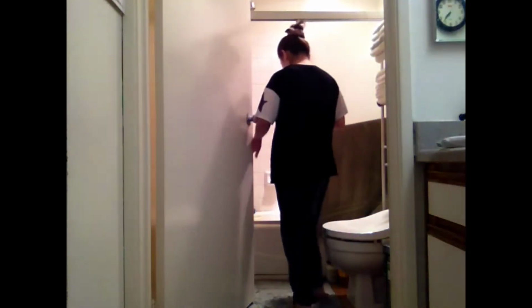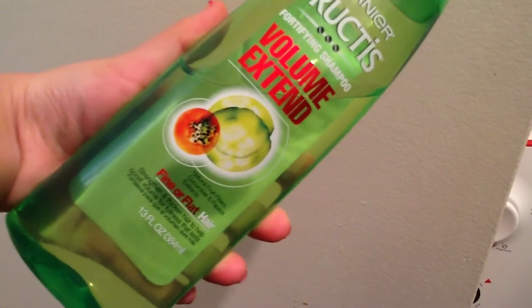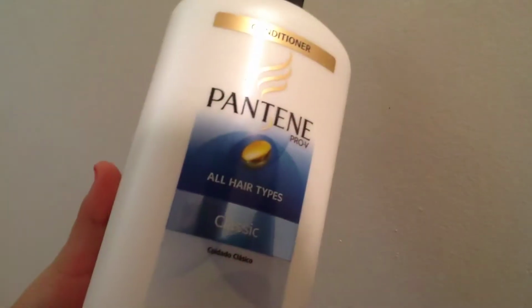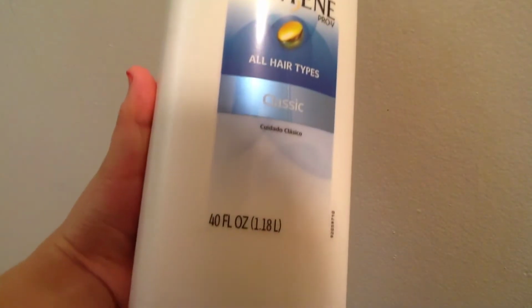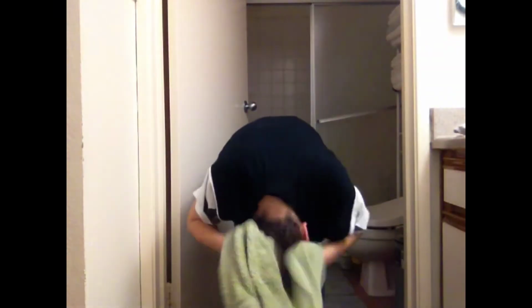Then I like to walk into the shower, and of course I do take off my bun. In the shower, I like to use my Garnier Fructis Volume Extend Shampoo for fine or flat hair, and also my Pantene Pro-V Conditioner. After I get out of the shower, I like to put the towel over my head, but before that, I like to sort of shake out some of the wetness.